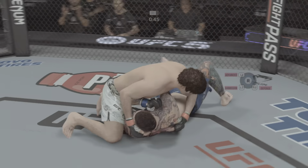All right, round two. Here we go. Our next round is underway. And how about the submission defense on that young man in the previous round? He's so well-versed in all areas of mixed martial arts, and that was on full display as he defended a real deep submission attempt.